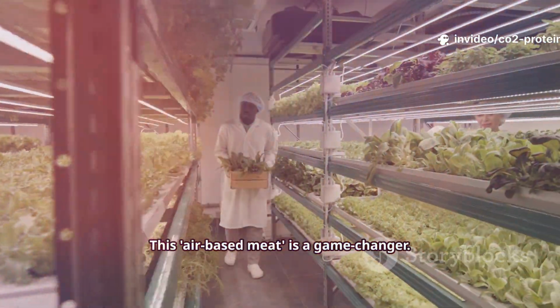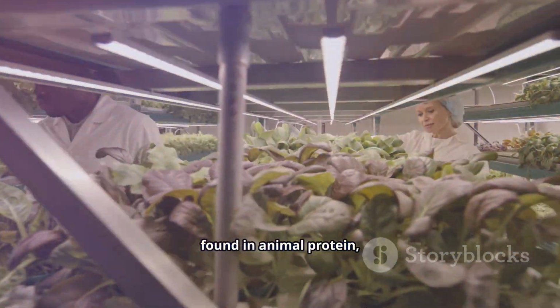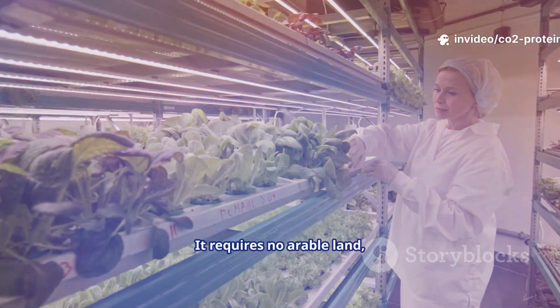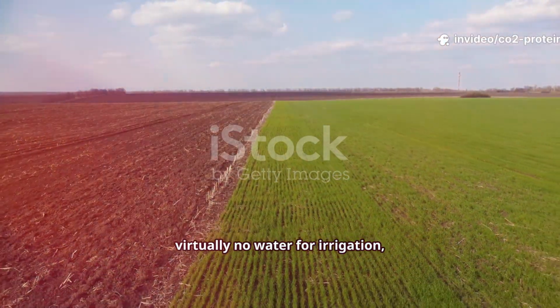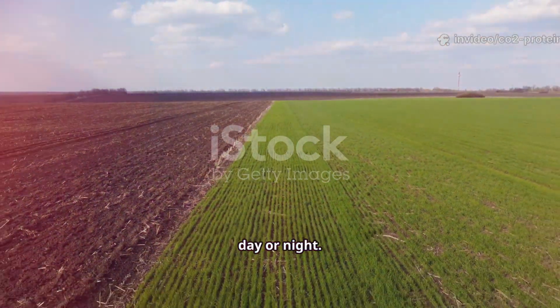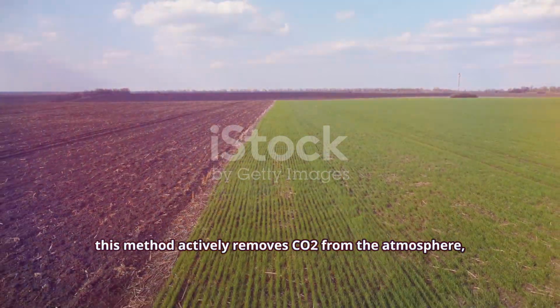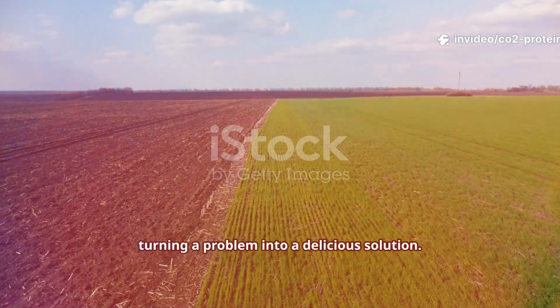This air-based meat is a game changer. It contains all the essential amino acids found in animal protein, but its production is radically different. It requires no arable land, virtually no water for irrigation, and can be produced in any climate, day or night. Instead of adding to greenhouse gases, this method actively removes CO2 from the atmosphere, turning a problem into a delicious solution.